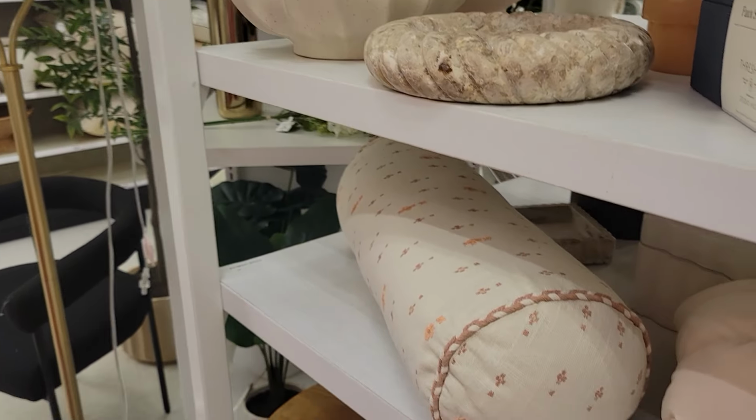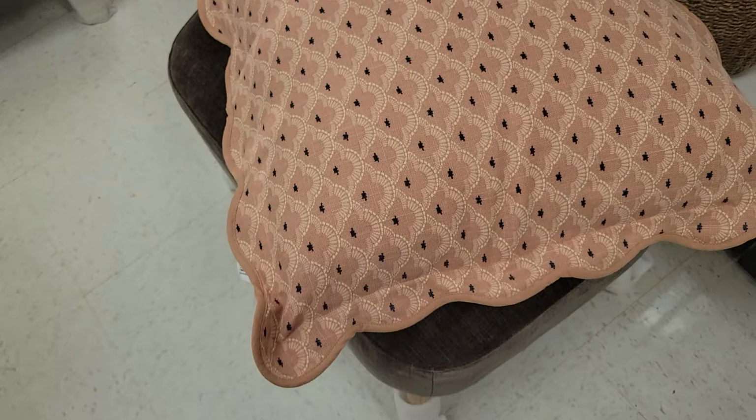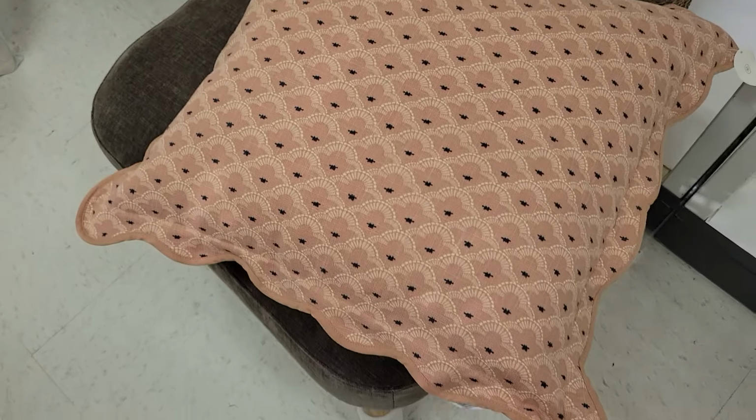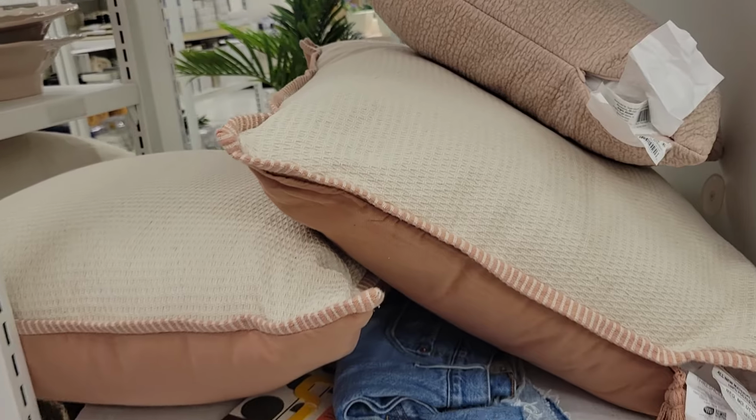And then here I'm shaking my finger because these items were not on clearance. None of these items were marked as clearance, so you can't tell unless you're scanning. So you have to scan. You have to go in knowing that you're gonna have to work for some of these clearance items. Those peachy pink pillows were at 30% off, but these ones are not on clearance.